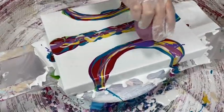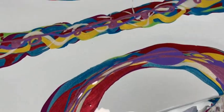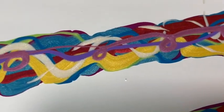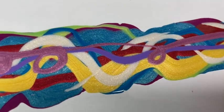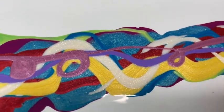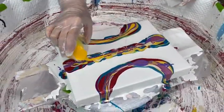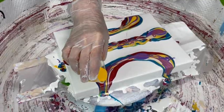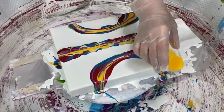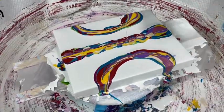Another new one. We're getting there, people. Just beautiful colors. Glitz, glamour, sparkle. Bling. Bling, that's right. Okay, this one is Whispering Wind.